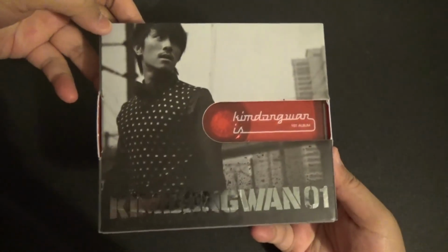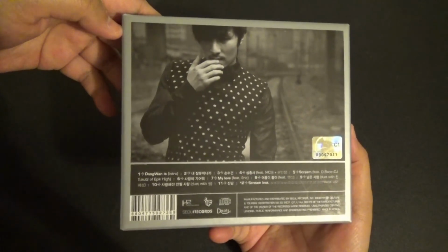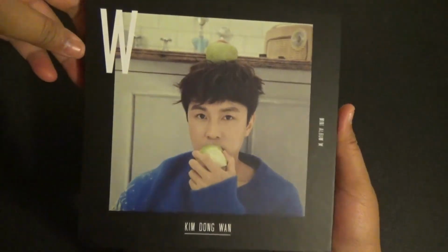Okay, and then Kim Dong-won's first mini album, or first album. Yeah, first full-length album. Don't like his mustache. Then I have W. Oh, D. Oh, don't know why I said W. This is W. Ton.